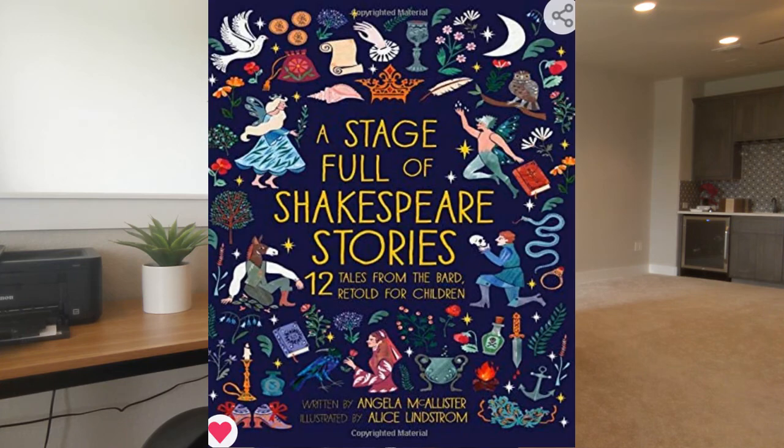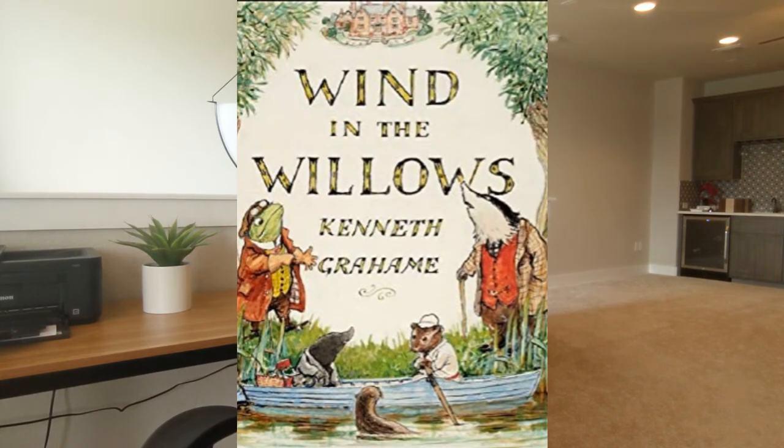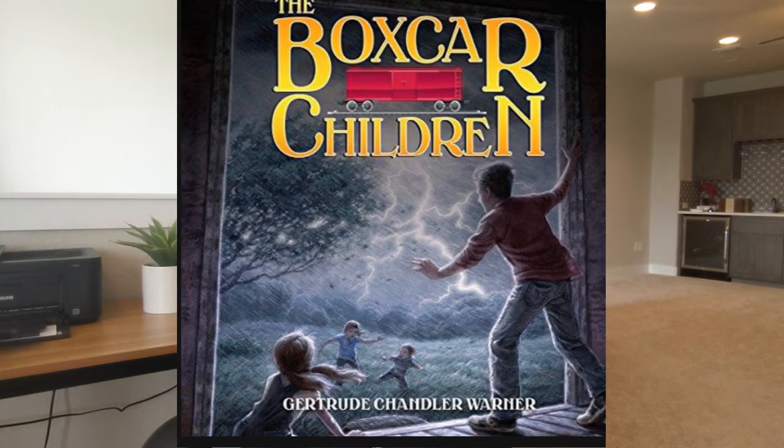Some books that are on deck that I am looking forward to starting, so maybe this fall, would be A Stage Full of Shakespeare, 12 Stories Retold for Children, and then The Wind in the Willows and Boxcar Children series.